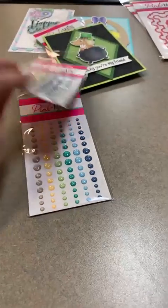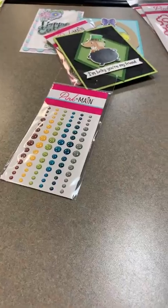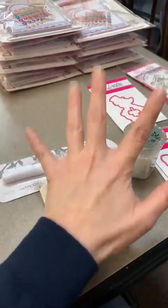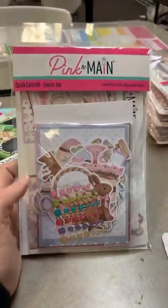You've got it, my friend. All Occasion dots going over here. Cleaning spray in my pile as well, too. Perfect. All right. So these are just some things that were in another order I'm going to show you. But let me finish Pink and Main. And then we're going to check out the card kit.